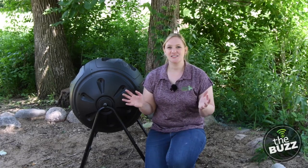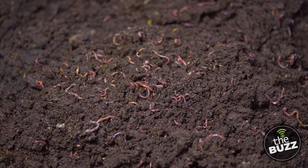If you need inspiration, head to Plum Creek Nature Center to visit their compost trail to give you ideas and ways to have a composter for any home and any budget.